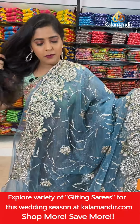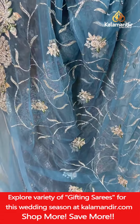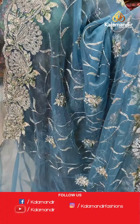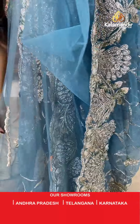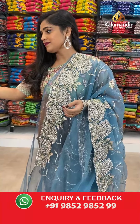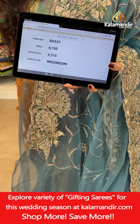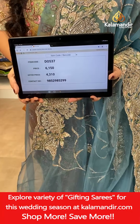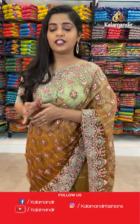There you go, very beautiful blue colored sari and it has the same pattern all over the body. Stone work and thread work for the border, pallu, and the blouse piece is here like this. Okay, let's see the pricing. So sari code is DO537 and the offer price is 4310 rupees only. To place an order, take a screenshot and send that to our WhatsApp number 9852985299. So we're done with this beautiful collection from the shelf.